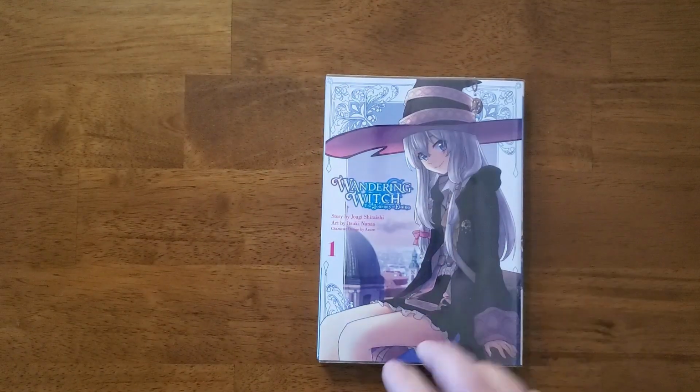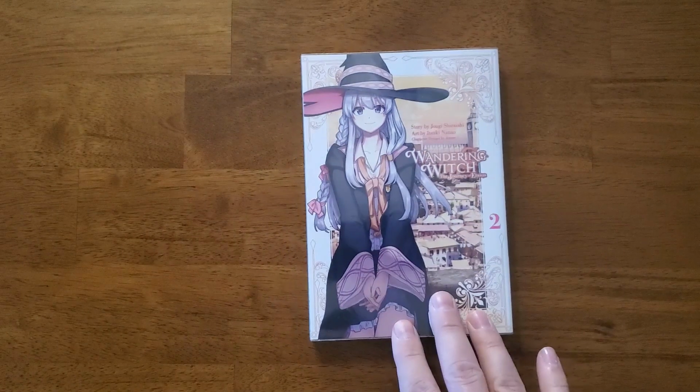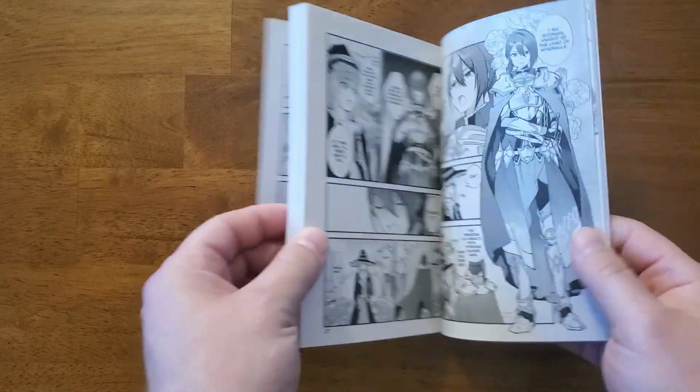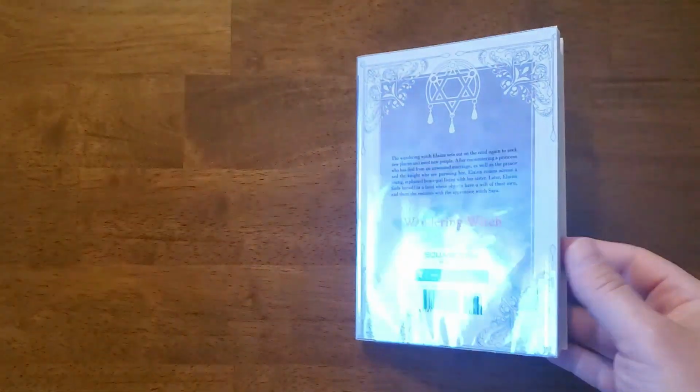And then they had a bunch of volumes that are actually in these slips. Someone had put them in these kind of plastic protective covers, so I have a few volumes like that. So we've got Wandering Witch volume 1, volume 2, and volume 3. I don't know too much about this series, but it's got some cute art. I have a lot of series that have to do with witches for some reason recently, so I'm going to check that out.